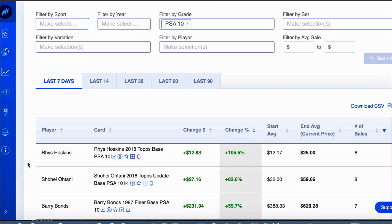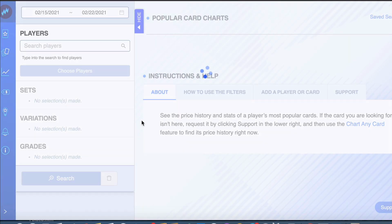Number 3, Barry Bonds, 1987 Fleer base. Up 59.7 on the week. It's Barry Bonds.